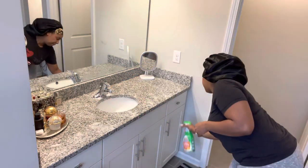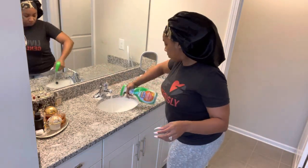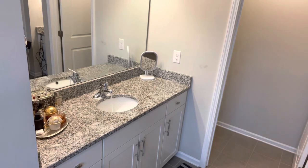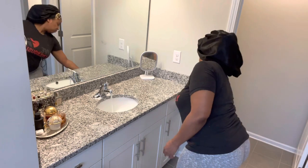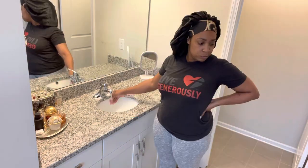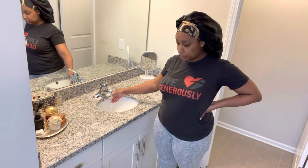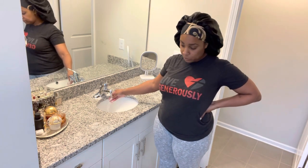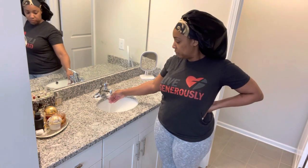So I am using my scrubbing bubbles to wipe down the countertops, also making sure that I am spraying down the handles as well. Basically anything that is touched on a regular basis, you want to spray that down. And I am filling up my sink with a little cleaning solution. It just makes it easier for me to wipe down the area when I have a sink full of clean water with cleaning solution in it.